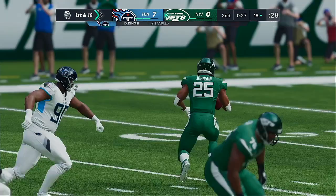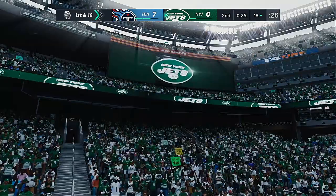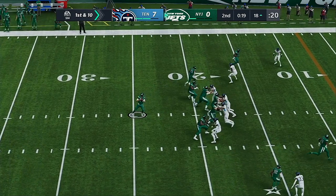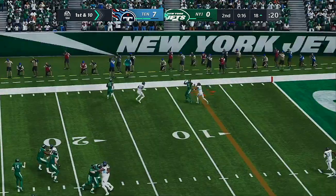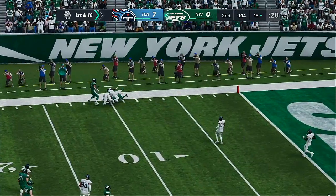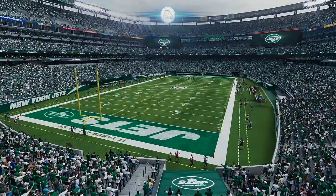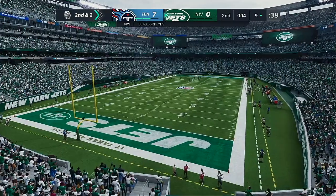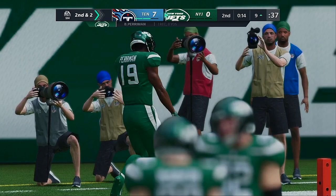This time he gets it out to his back, and it's another nice play and another first down. They've got the defense on their heels a little bit. They're reacting instead of being aggressive and making plays. He's got this one complete to Perriman. The Jets going to go ahead and use their final timeout as they'll stop it with 14 seconds to go in this first half.